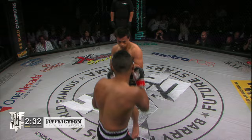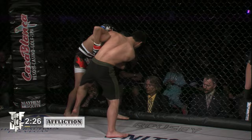Conway did a nice little thing. He came inside with a leg kick, trying to catch him with a sweep off of it. Tried sweeping his leg out, but Brandon recovered pretty well.